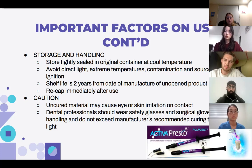And cautions that come along with Activa Presto: the uncured material may cause eye or skin irritation on contact, which is why dental professionals should wear safety glasses and surgical gloves when handling, and not exceed the manufacturer's recommended curing time for the light, which is 20 seconds.